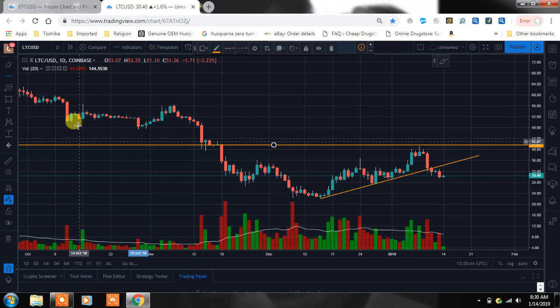And I also want to show you guys, like just here, this is a beautiful harami pattern on the day, but we didn't have follow through. We didn't continue to go back up. So as great as candlesticks are, you always have to look for that confirmation. You also want to put other Western indicators with your candlesticks and kind of blend them all together. So that's what I'm here to do for you guys.